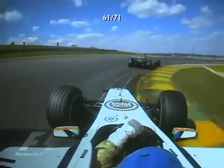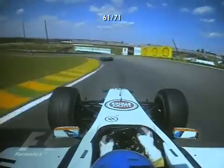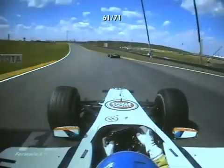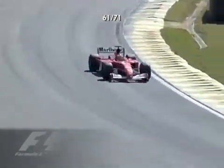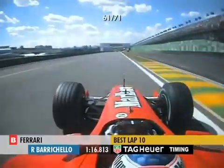Same engines, and they want to prove that Arrows can beat Jaguar in the battle of David versus Goliath in terms of budget. Look at Villeneuve. Again, you see, that's what happens. You take wing out of the car to get straight line speed. You end up with a car aerodynamically very unstable in those high-speed corners.